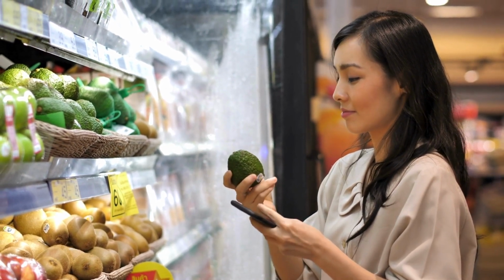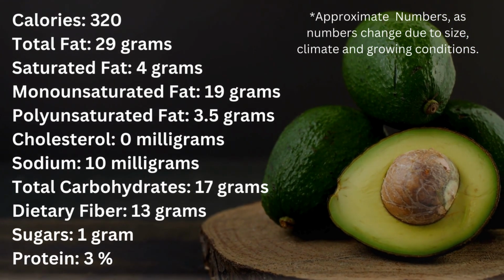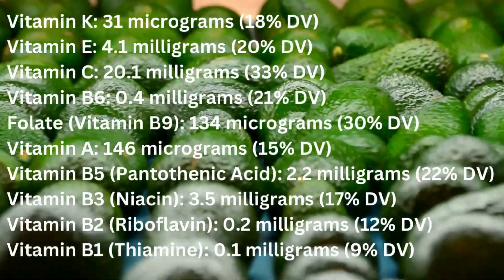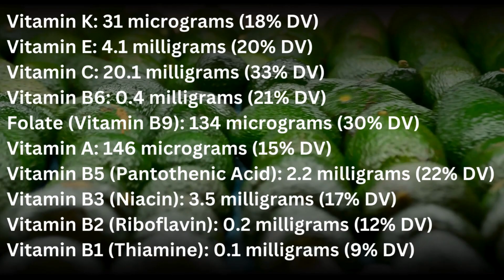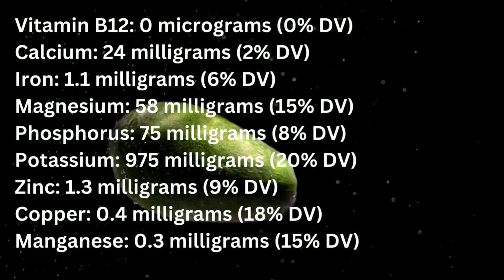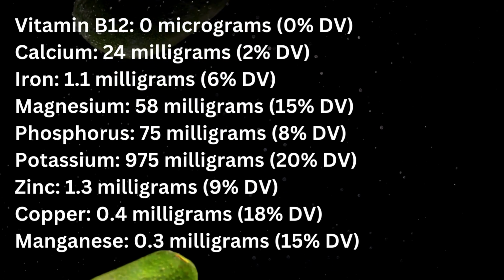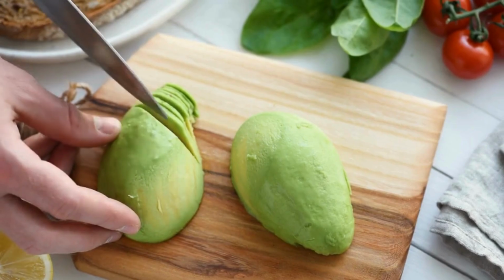See some of the additional nutrients in one medium avocado. Note the 3% content of protein, as protein comes in many fruits along with other nutrients. Incorporating avocados in your meal not only enhances flavor but also delivers a powerful nutritional punch. Consider these values as part of your daily intake to harness the full spectrum of health benefits.